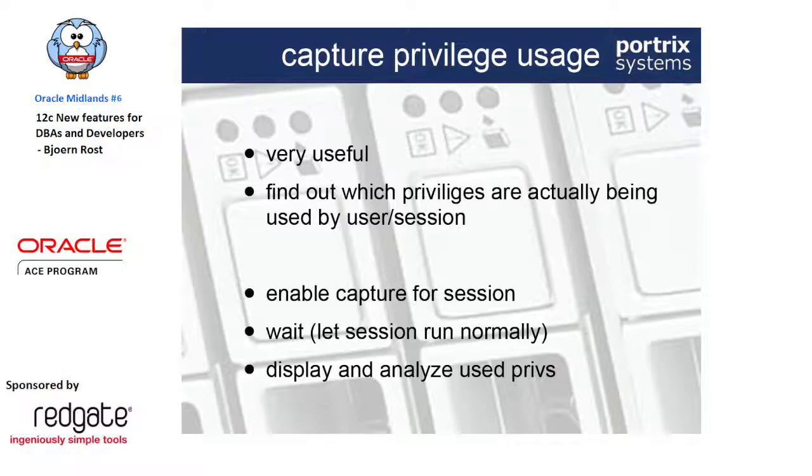One thing that I find really useful is this capture privilege usage thing. This may be useful in projects that come up every year or so, where some security auditor is coming, and the question is, we want to implement this principle of least privileges in our databases. Can you please take away all the privileges that our users don't need? Or the other one where we need to go live tomorrow, just grant DBA to the apps user. We can still fix this later. And then we never do, because it's a big pain to determine which privileges something actually needs. For two reasons.